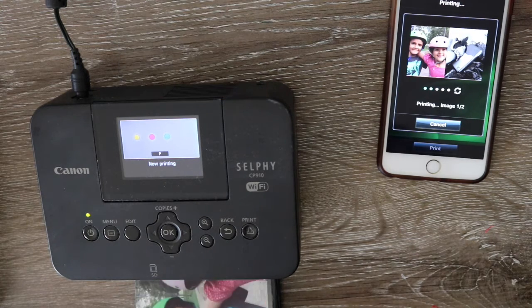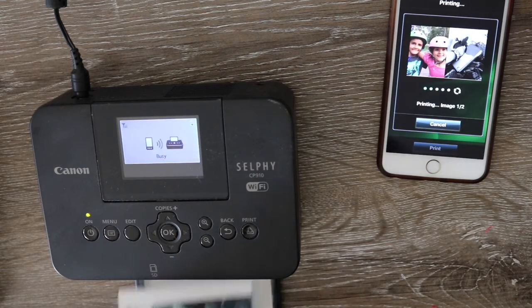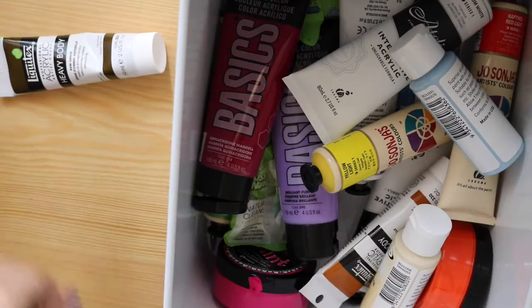So I use PicFrame to put my photographs in that sort of duo shot, and then I use the Canon program to link to my selfie. It's the easiest way and all good.